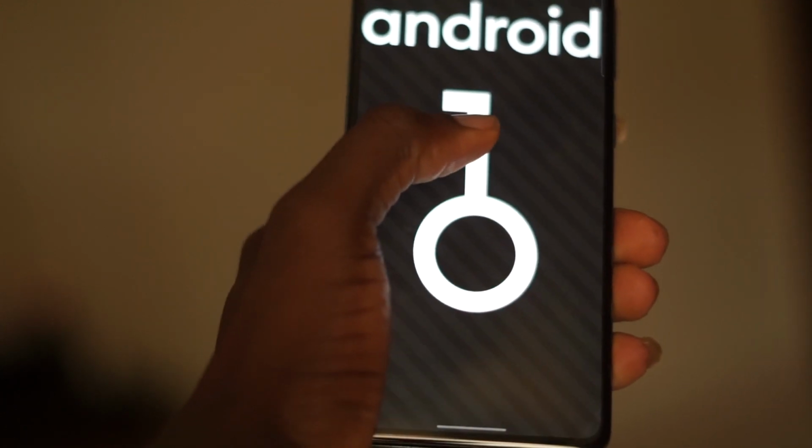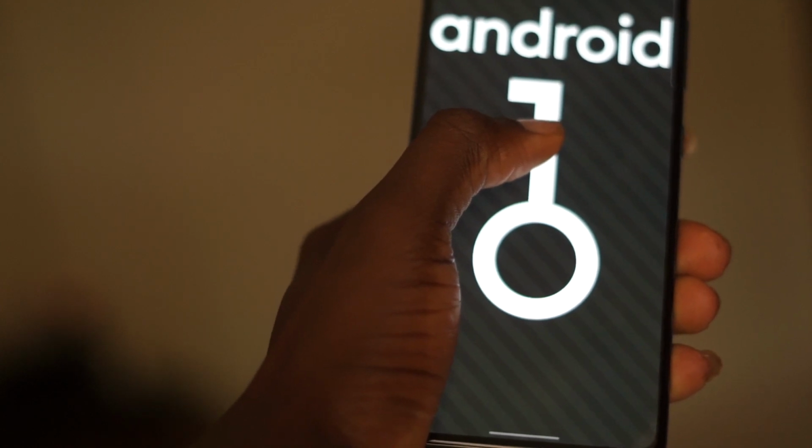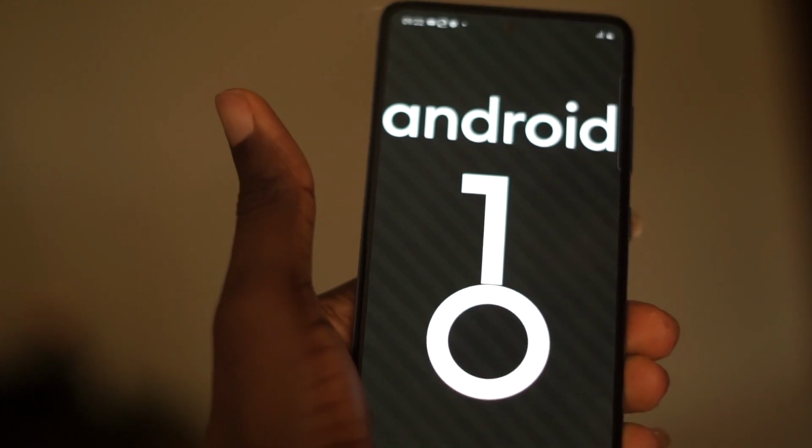Also, with the Samsung Galaxy A51, what you are getting is Android 10 right out of the box. With the Samsung Galaxy S9 Plus, you're going to get Android 9, but it's upgradable to Android 10 as at the time of making this video.